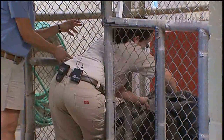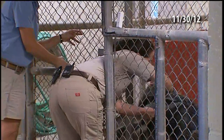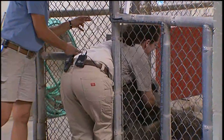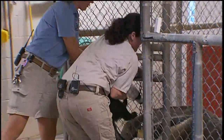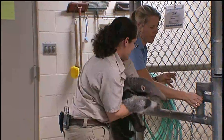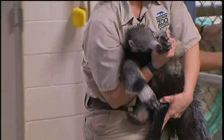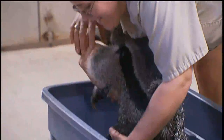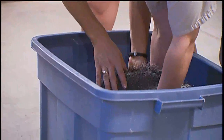Giving a paper presentation on giant anteater introductions and why it's so important for introductions to go well for reproductive success. There's approximately 100 giant anteaters in captivity in North America at AZA accredited zoos. And Reid Park Zoo manages the stud book for giant anteaters, which means they make breeding recommendations to promote a healthy and sustainable population. Baby Zola is a product of one of these breeding recommendations.